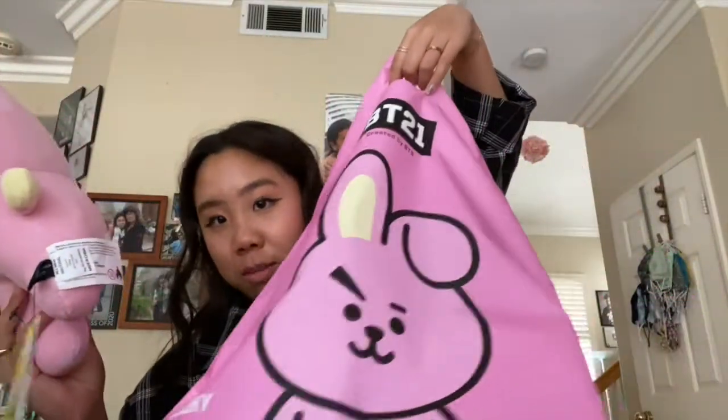This is what the cookie plush looks like. Also for a friend. Super adorable. It's in a cookie bag too. It's so cute. But anyway, so yes, that was what we did today as a family.